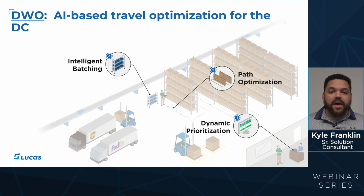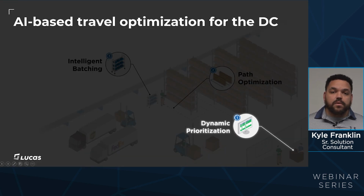It consists of 3 main components: dynamic prioritization, which is deciding which orders to work on, path optimization, calculating the most efficient way to pick an order, and intelligent batching, which blends those two to determine the most efficient set of orders to pick in one trip to reduce total warehouse travel. First, we'll look at prioritization.